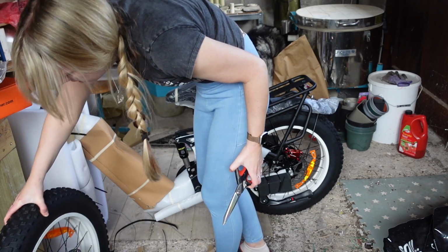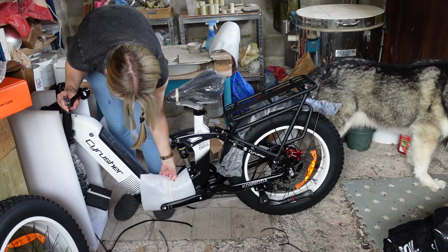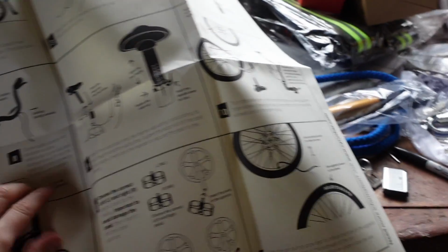Oh, wheels pretty lightweight. Nearly got all the packaging off, monkey. Nearly done it. That was a loud one. That wasn't a very nice one, was it?